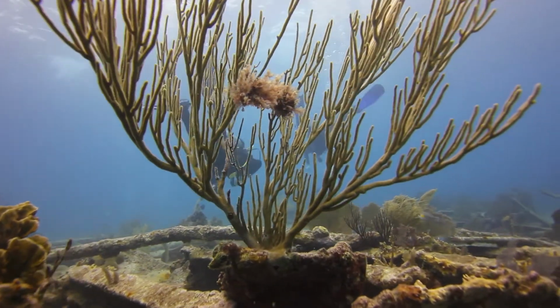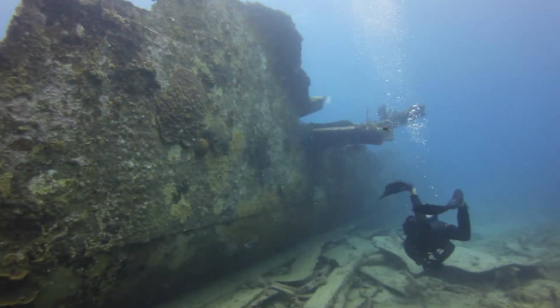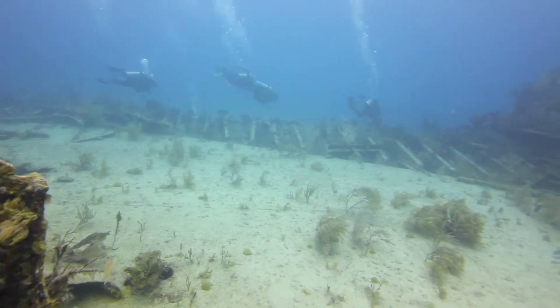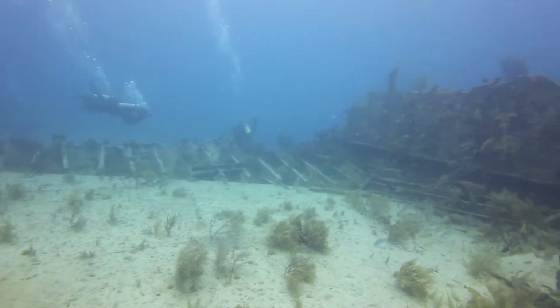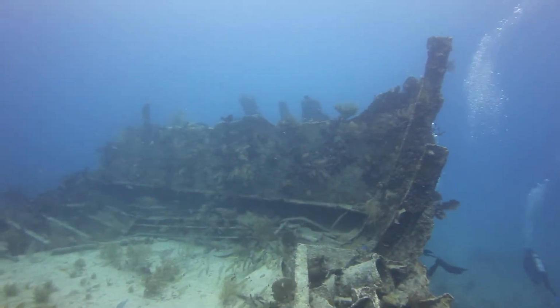The viz is quite variable because it's more of an inner reef. Molasses and the Elbow are more on the outside, and they gain the benefit of the passing Gulf Stream. It can be very, very clear there, and it can be reasonably clear on the Benwood. Sometimes it's 20-foot viz, more likely 40 foot is an expectation, but you can have 80-foot visibility as well.